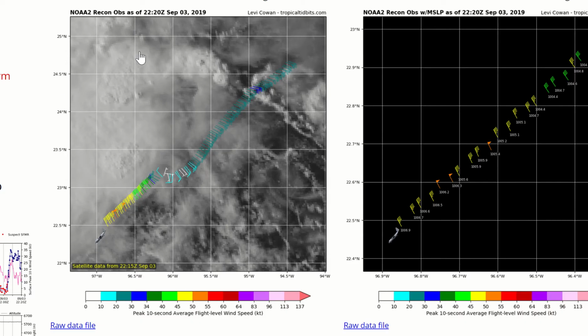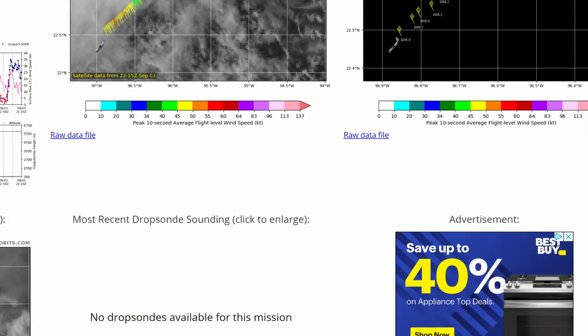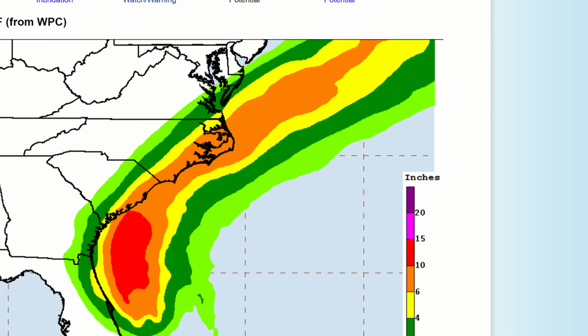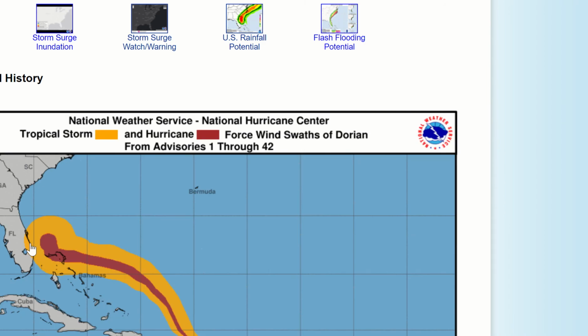Latest aircraft, we do have one into Ferdinand, which is that system in the Gulf. Really nothing significant, and you can see our pressure is up to 958, which is relatively high compared to what it has been. But you can see the purple wind barbs, which are hurricane force winds all the way out to the edge of the flight path, which does mean we could potentially have some onshore, and we'll take a look at that right now. You can see tropical storm force winds clearly onshore, hurricane force winds really not that far off, hence why we still have that hurricane warning in place.